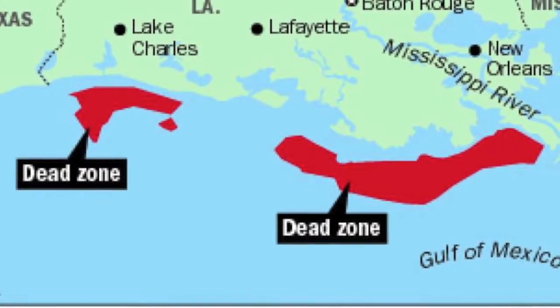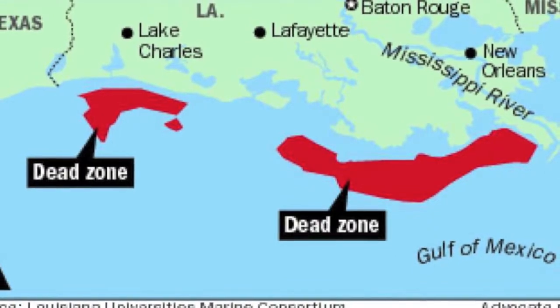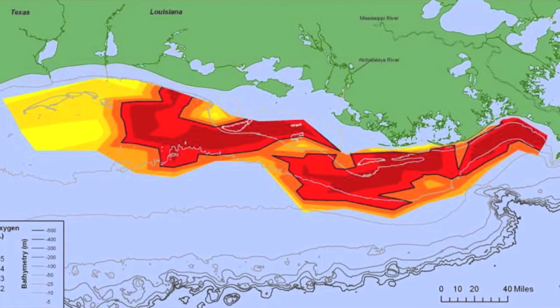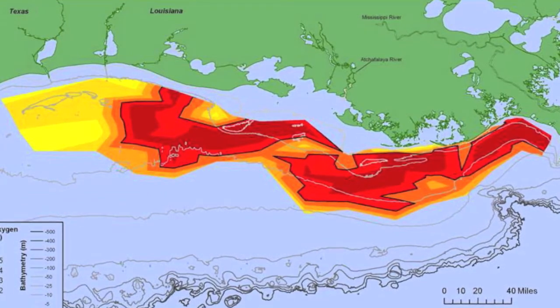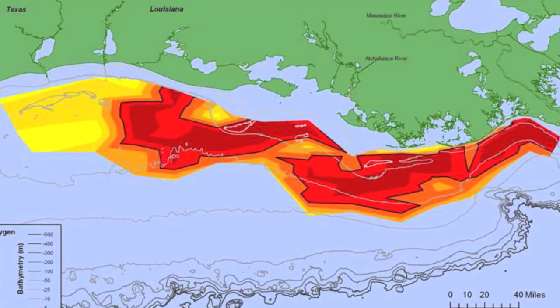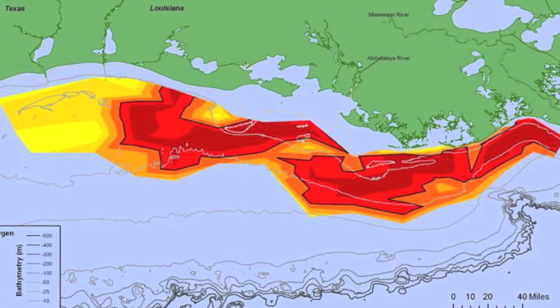Reports from 1988 were recorded at 15 square miles, which is the smallest it has ever been recorded. Recently recorded in 2015, the dead zone was above average at 6,476 square miles, reaching from the Mississippi River Delta to the West Texas coast.